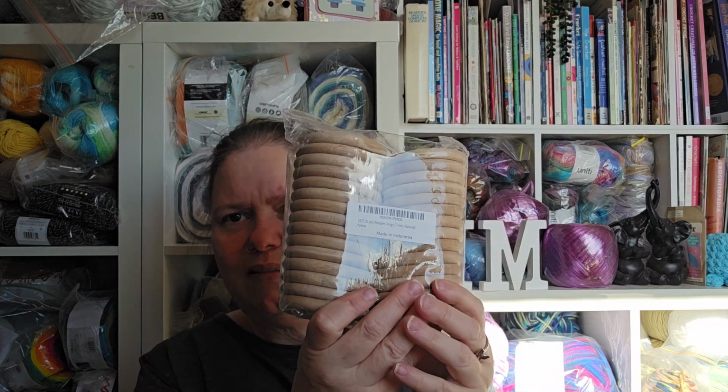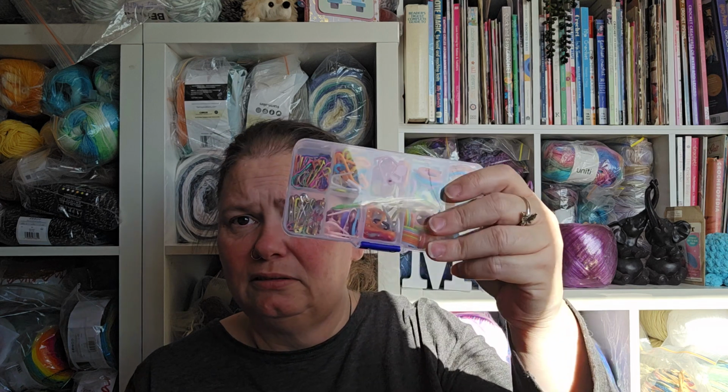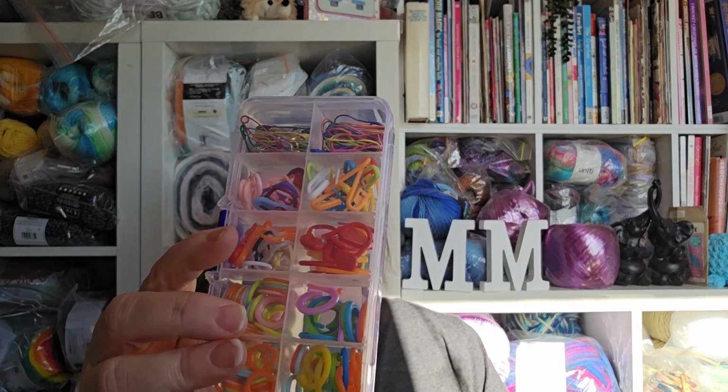I got some wooden rings to make some different types of tail toppers, or to make some baby teethers or rattles with. And I also got, because I don't know about you, my stitch markers disappear. I don't know if the vacuum cleaner eats them or what. So I just got this little container of different types of stitch markers. The round solid ones I'll probably get rid of, because they're knitting ones, and I don't knit very much. But there's all sorts in there. So that's what I've been buying, and that's what I've been making.